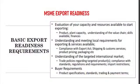So the point is that beyond that local example, if you are putting it out there, there is a way you must put it out there in terms of an understanding of what the market requires, in terms of whatever you are going to be producing. And they include trade policies. They include compliance with standards. They include regulations and requirements. And there are some things we call the import restrictions. These are basic. They are things you must now begin to pick answers for, particularly if your answer to all the questions I'm asking is no.